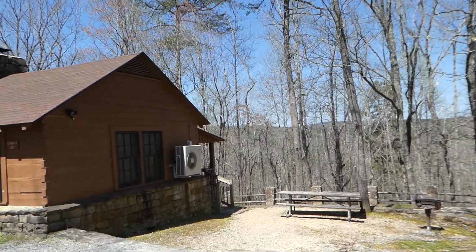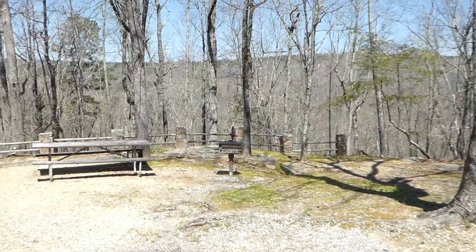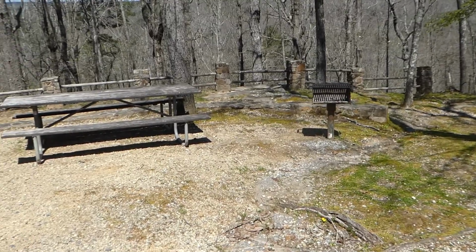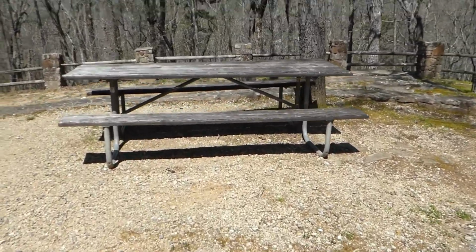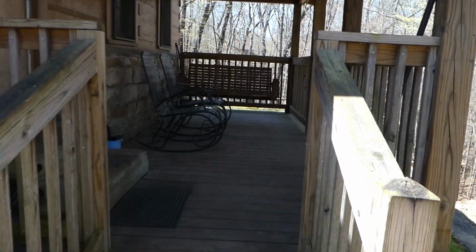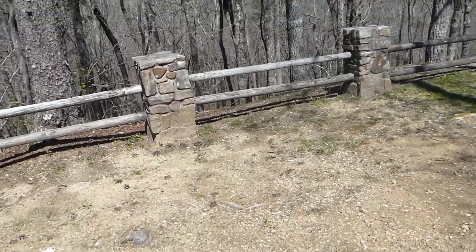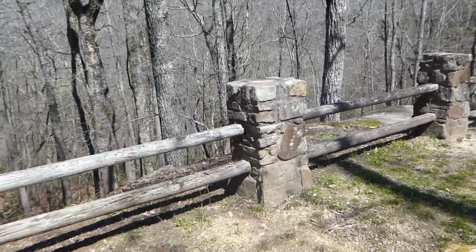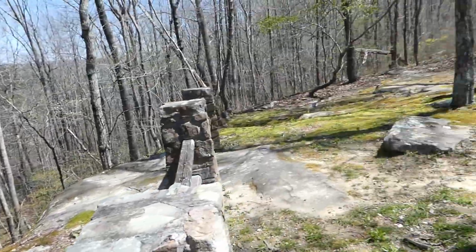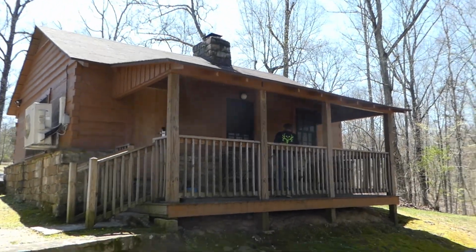Check this cabin out. It appears to be vacant. It's got a little rock foundation, and look over here, it's got these steps that walk down to this picnic table. Now, if you had small children, you may not want to rent this one, but it's got a little picnic table, a nice front porch with a swing and some rockers. Here's some water, I think, so let's go check it out. Well, there may be some water, but you can't see it from here, but I think down there is a creek. But they got this neat little wall here along this ridge. And it is a cute little cabin.